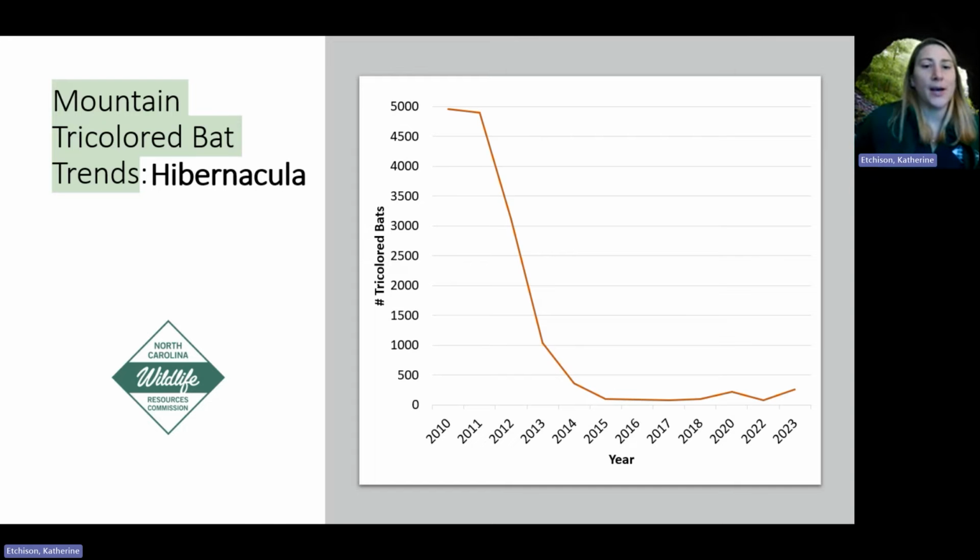What we have here is just our number of tricolored bats that were counted each winter from 2010 up till this winter. And you can see in 2010, there were close to 5,000 bats counted that winter. And then the next winter is when white nose syndrome was found in the state, 2011. And then a really, really steep decline all the way until 2015. And that line started leveling off then at a really low number, but not 0, until about 2020. And in 2020, we saw an uptick in our count that winter. It was probably the only good thing that happened in 2020. And we were hopeful that maybe that line had changed its orientation for now on.